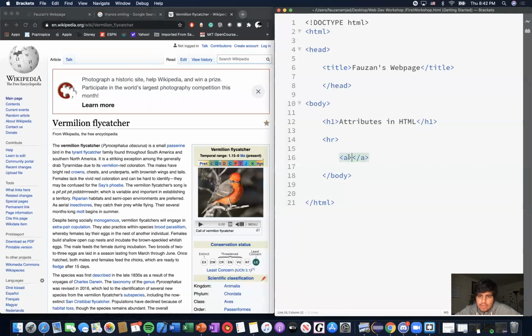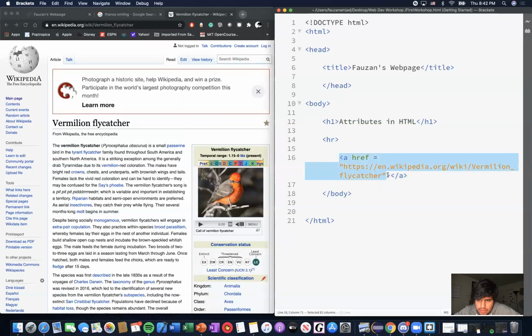All right. So the way that we create a link is href, right? Because I accidentally made that mistake when I was creating the image. Href is for links. src is for images. So href is equal to quotation marks, and then in those quotation marks you put the link. And then once you put the link in, in between this tag and this tag, you're going to put in your text. So this is a link to a random Wikipedia article.